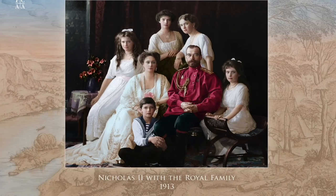And here I have a recolored, very well colored, I think, photograph of the royal family as they looked in 1913, not too long before their martyrdom. Just looking at these people and their presentations of their lives, and there's a lot of lies that surround the propaganda against them that was launched in the West and obviously in Soviet Russia, which is another whole topic. And again, we don't have time for that, but I just want to show my appreciation and honor for these really incredible people.